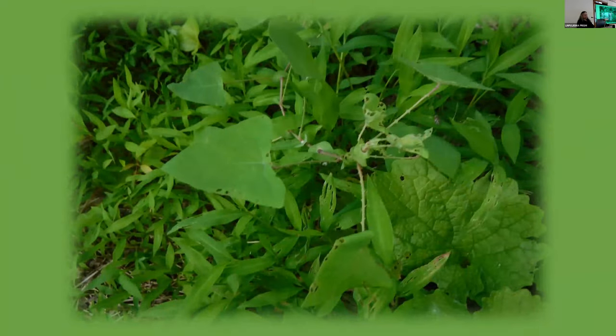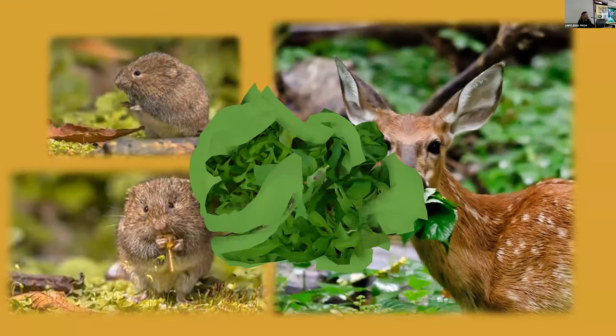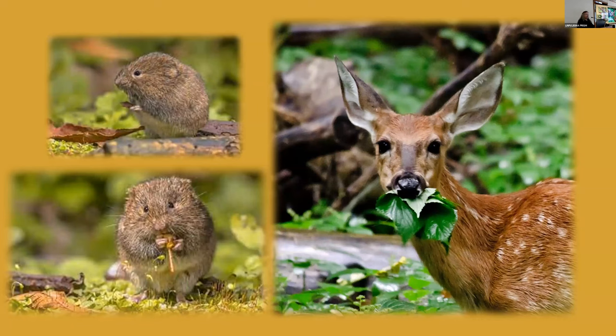Back to this one. Oh, we're using the old slide presentation. I already talked about this, so we're going to go on. Last but not least, we do have some of the megafauna issues. And these are native, but they can be pestiferous and invasive. So I'm going to call them invasive. Sorry. So we have voles, and we also have the occasional deer.